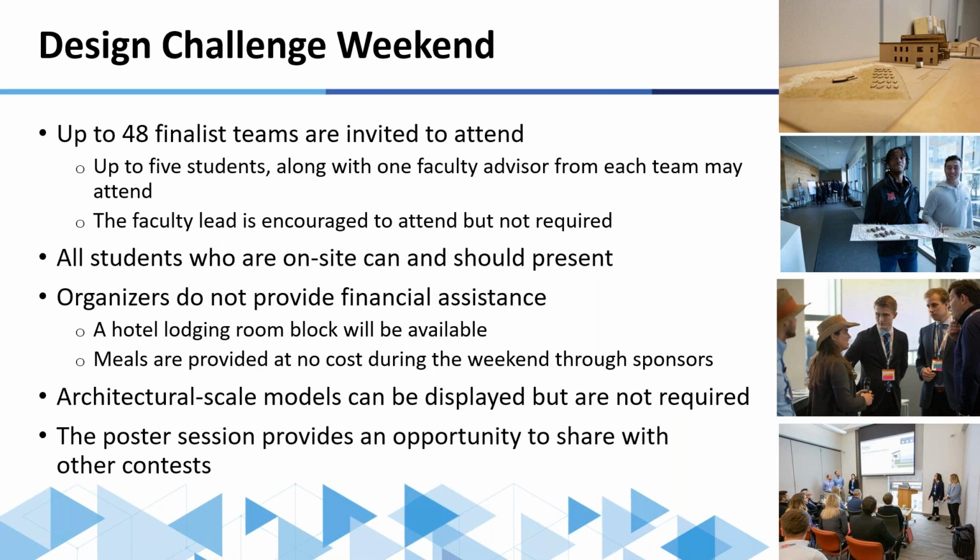The design challenge really culminates with the competition event in April. The 48 finalist teams will be invited to compete in person. Information is provided to teams now about the competition event for planning purposes. The event provides a rich experience for on-site participants through networking opportunities and attending other team professional presentations. The organizers expect at least 1 and up to 5 students total from each team to attend in person, as well as 1 faculty advisor.